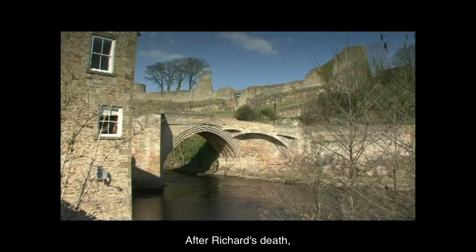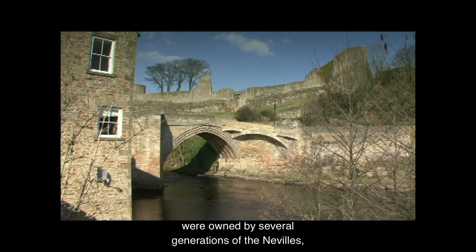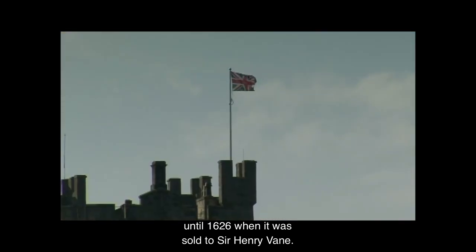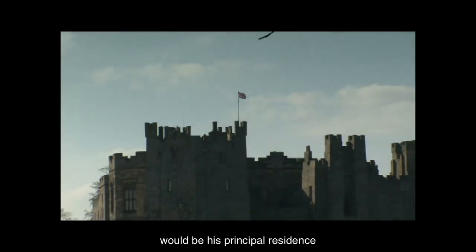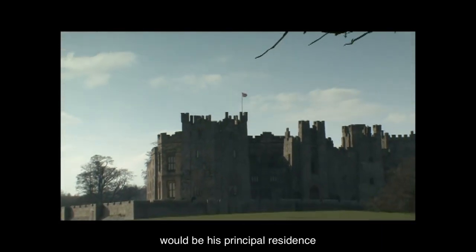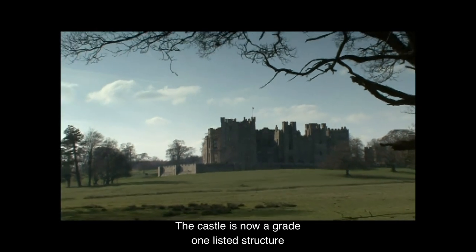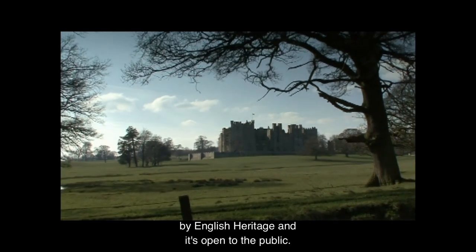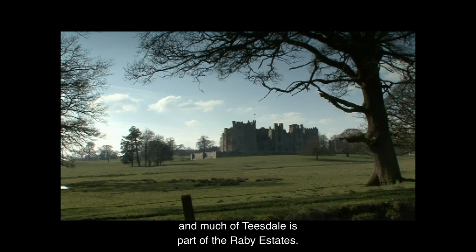After Richard's death, the castle and estate were owned by several generations of the Nevilles, until 1626 when it was sold to Sir Henry Vane. But Sir Henry decided that nearby Raby Castle would be his principal residence, and Barnard Castle was left abandoned. The castle is now a Grade 1 listed structure by English Heritage, and it's open to the public, whilst Lord Barnard lives at Raby, and much of Teesdale is part of the Raby Estates.